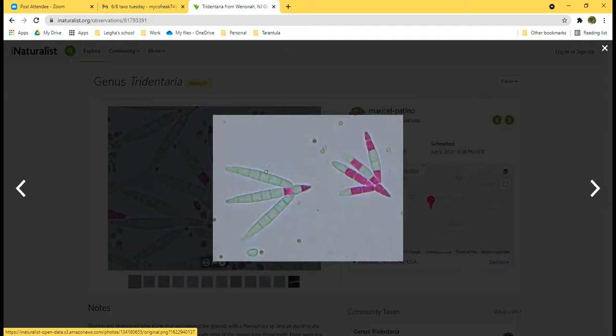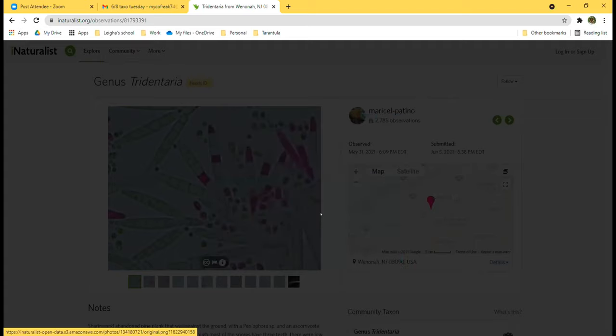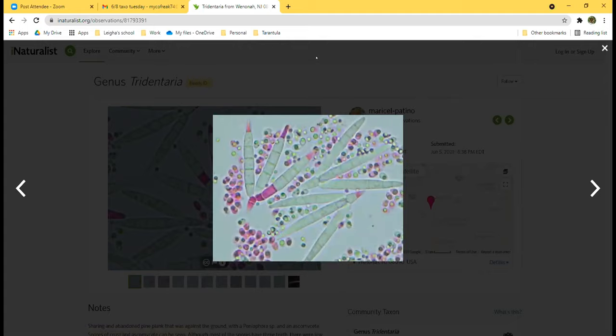More of the same, 1, 2, 3, 4, 5. Yeah, that's a baby one. It has three, but I couldn't focus on the third one. It didn't focus because it's three dimensional. Here, one older one and one younger one. And they are mixed with the spores from Trichoderma and from the crust.